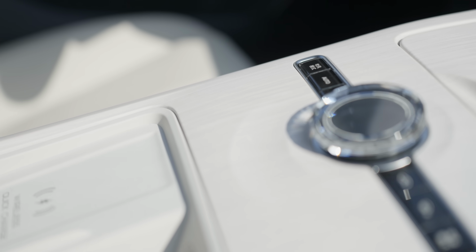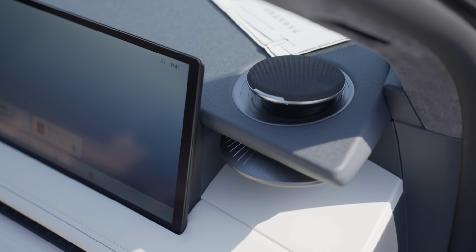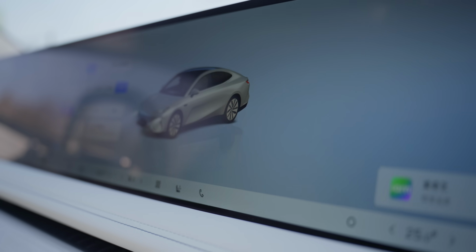I've got my wireless charging, I've got USB-C, I've got touch to open doors, I've got great materials, I've got floating speakers. There's so much going on, but you immediately focus and get drawn into this screen. Now, I don't know how good this is when you're driving around for long trips. Is it too distracting? I don't know.